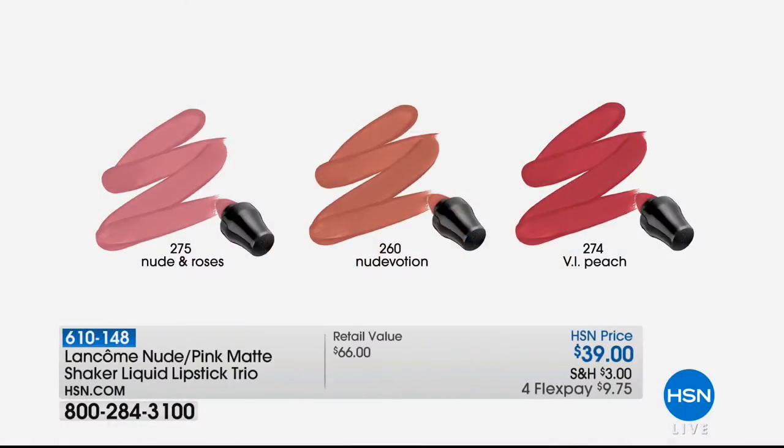And you know what's beautiful about it? You're getting three of the hottest wearable shades for any skin tone and skin type. Now, Robert was actually using this, but let's just go through your shades. You're actually getting Nude and Roses, which is your really beautiful pink peach. You're getting Nude Volution, which is a nude. And then you're getting Vibrant Peach. So you're getting that peach, that nude, and a pink. And this works for all skin tones.